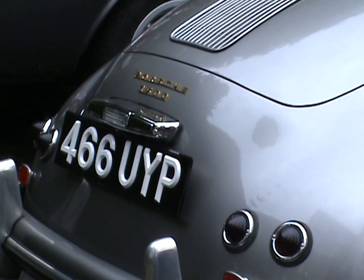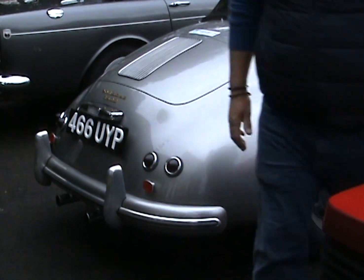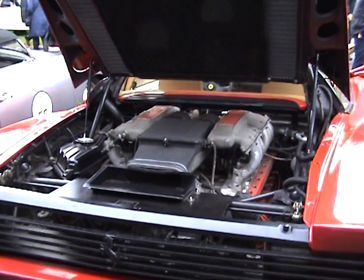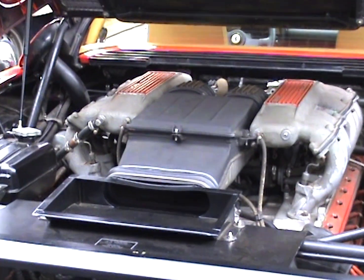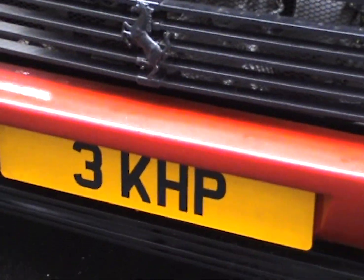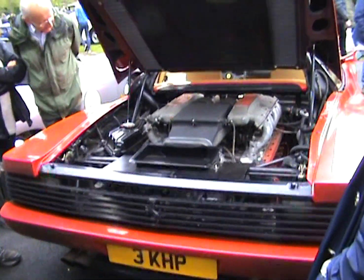Look at the back of this. That's how much I polish it. Just thrash it, use it, don't care about it. Should probably clean the back of it as well. But yeah, it's going to be used, and it doesn't like being sat. But you hate a polished car.